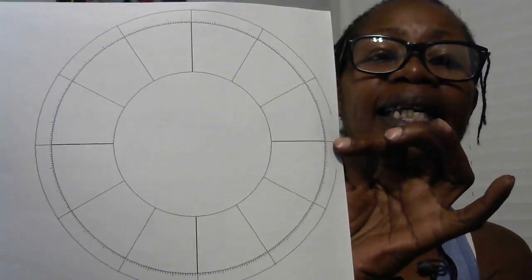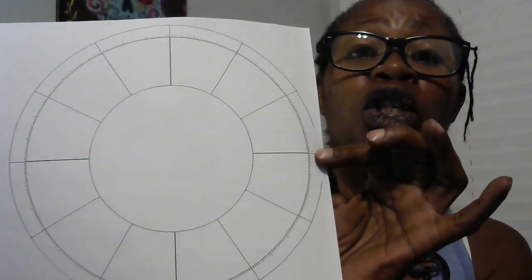But what you do need to be aware of, no matter whether you are an active website member, a non-active member, or not a website member, there are two documents that you're going to need to have the day of the event. The first one is going to be a blank natal wheel. Okay, you guys see that? And you need to print out two of these.